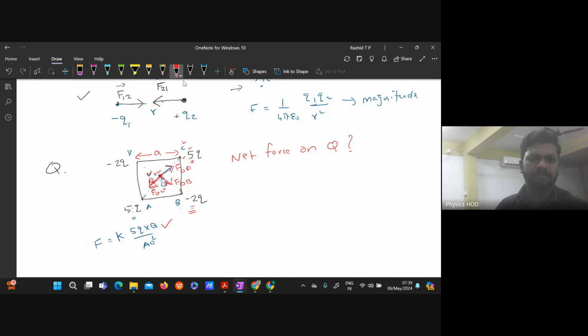Sorry, this is A. Force experienced by charge O due to A. This is the force experienced by the charge at O due to C. And this one, this is a negative charge. This is a positive charge. Attractive force. That is, this charge will move along this direction. The length of these two vectors should be the same. Therefore, these two will cancel each other, and these will cancel each other. Net force F net will be 0.